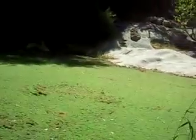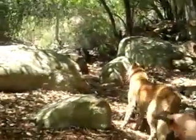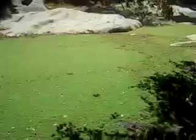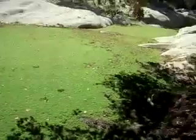Strawberry will jump in there, thinking it's solid ground. Let's see. Should do it. Strawberry, hey look. Hey, Strawberry. Hey, Strawberry, look. Get it. Look at that fucking wave. That is so cool.